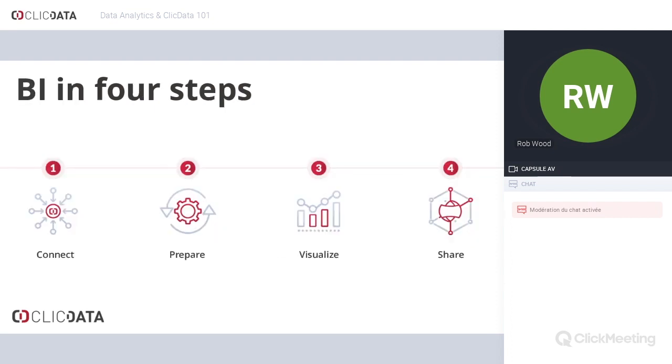ClicData views our process in 4 easy steps. Connect to any data, anywhere, anytime. Pull that data into a smart warehouse, which allows you to then prepare that data. You can create derived metrics, direct metrics, and a lot of different things that you can't do with other tools. Create the visualization and the business intelligence that you're looking for, and most importantly, share that information. All that can easily be done with ClicData and our cloud solution.